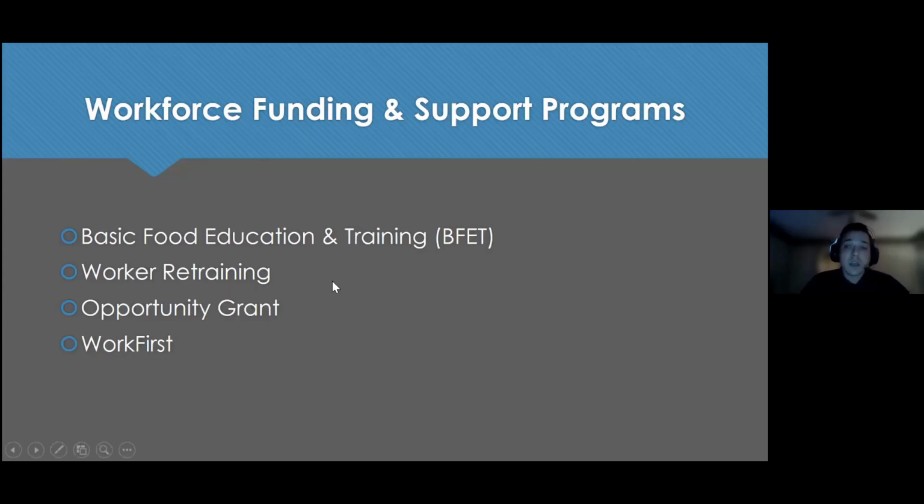Worker retraining. Worker retraining works with dislocated workers, unemployed workers, or underemployed workers, or students who are coming to the college to get new skills and new education to get a better job. This program specifically works with students who are in workforce education programs. So if you're in a 2-year program, the worker retraining program could work with you.